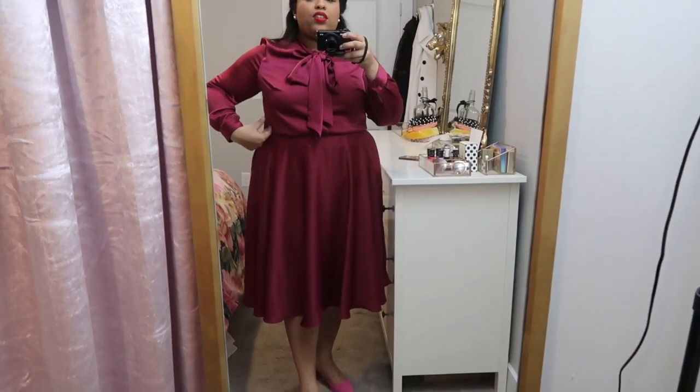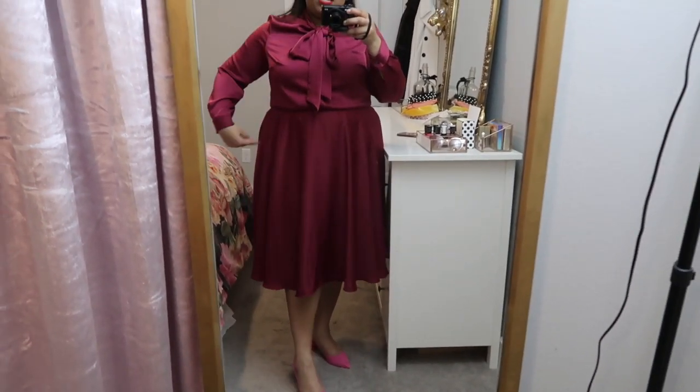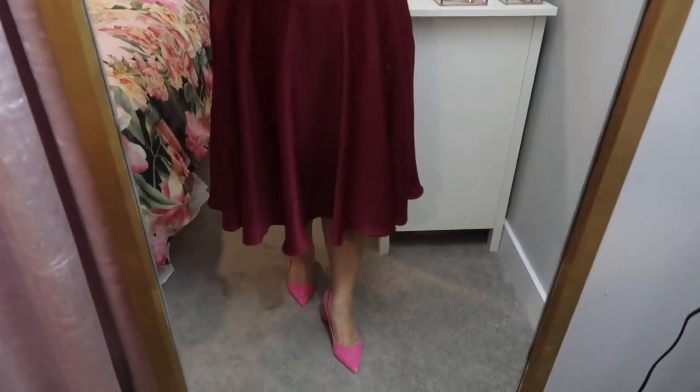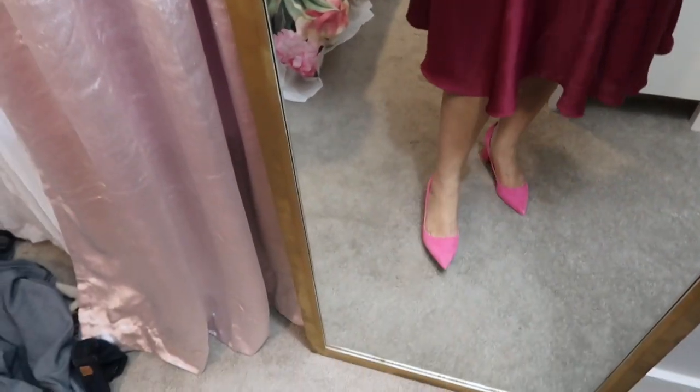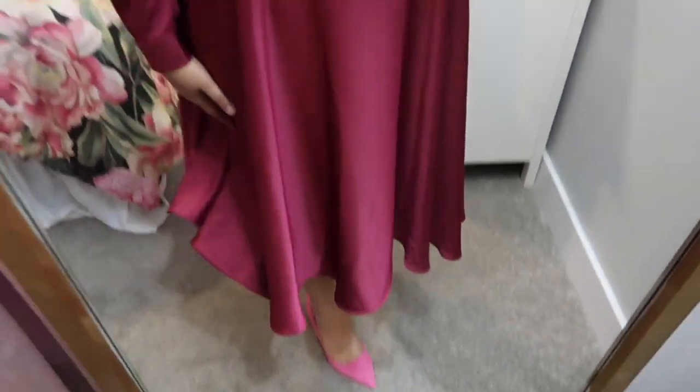Here's the thing. I am so into this dress. It hits so nicely. It hits me at a really good waist point so it doesn't look dumpy and frumpy on me. I think it's nicely paired with these pink heels. They're so different, but a nice pinky peachy berry, but bright. And the bow was super easy to tie.